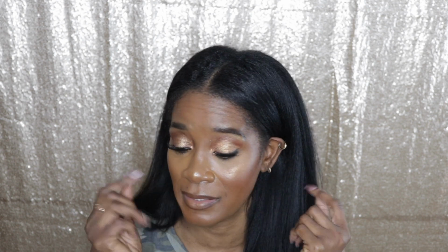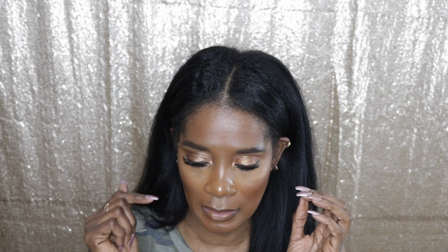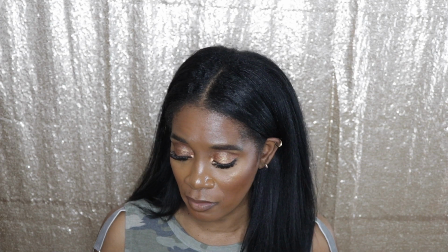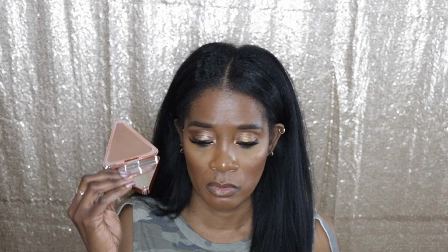I don't know if you guys can see. I do not like the way that looked at all after 8 hours. It's just fading and cracking and sort of aged my under eye. But it looked beautiful initially, did not wear well. The overall face powder, I do not like that color. I would not be wearing this again. This is the powder. It's just gray.